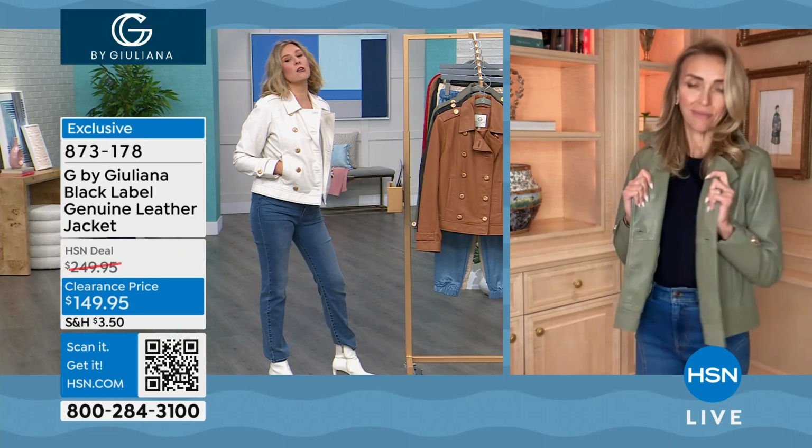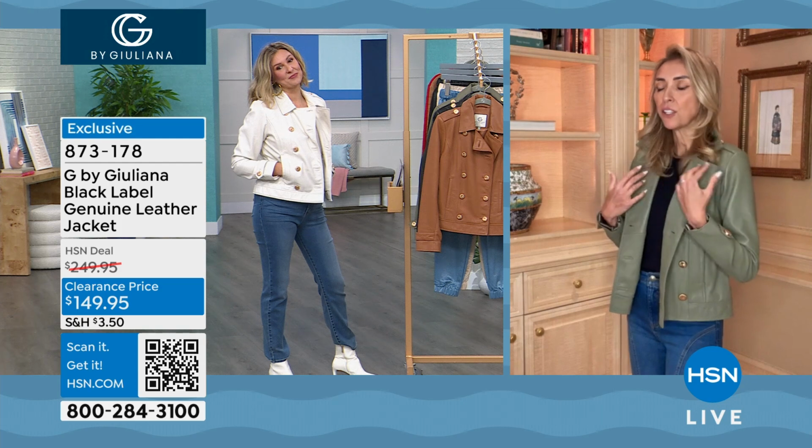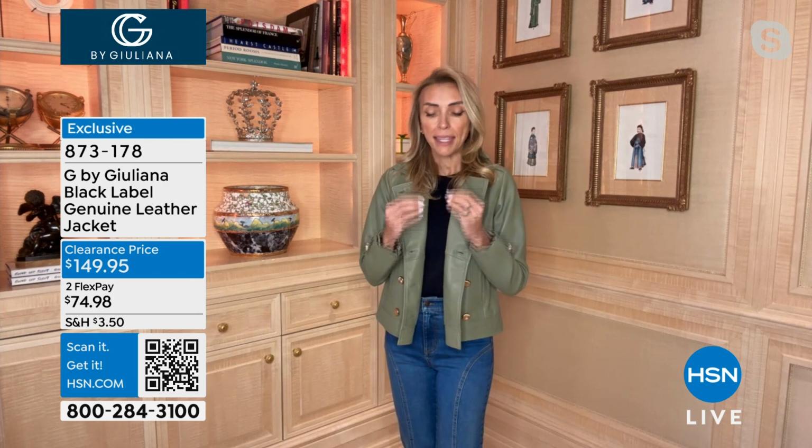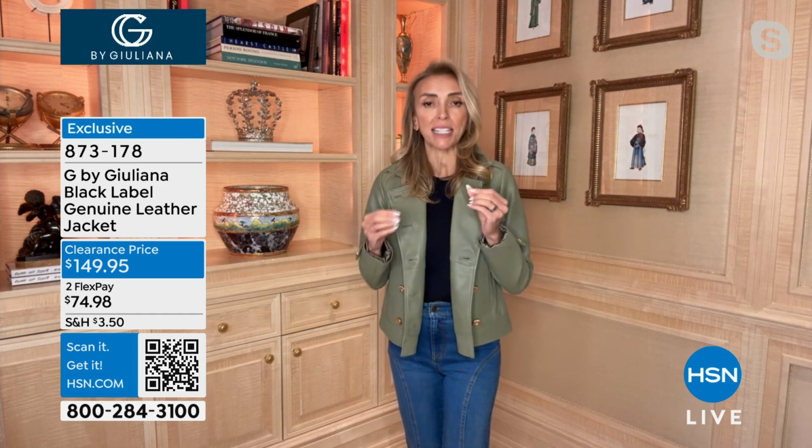It's beautiful, and that olive looks great on you. Thank you. This jacket is gorgeous, and we will go through the details, but I think the biggest thing you need to know, this is unlike any other leather jacket at this price, or even close to this price. This is genuine lambskin leather, but not just any lambskin leather. It's lambskin leather through and through.